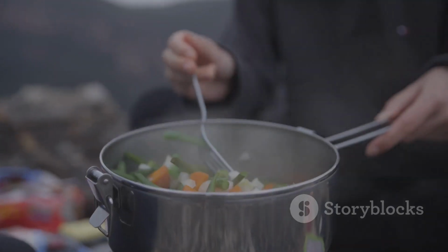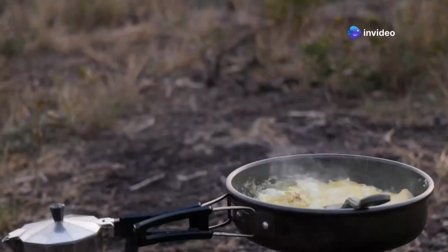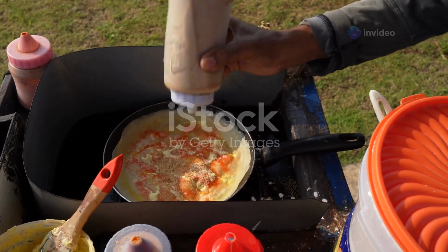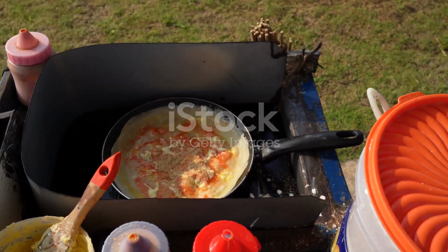They offer a reliable way to cook a variety of dishes when the lights go out. From boiling water to frying vegetables, butane stoves can handle most cooking tasks with ease. Their performance is often comparable to traditional gas stoves, providing consistent heat and control.